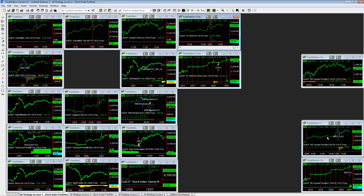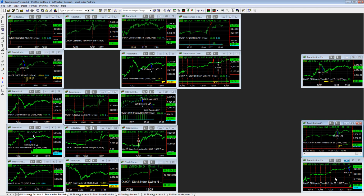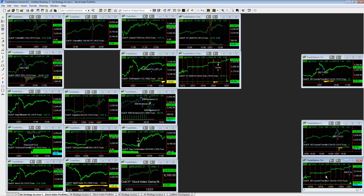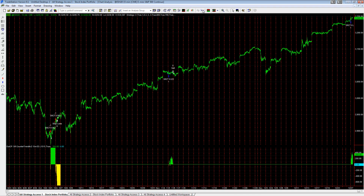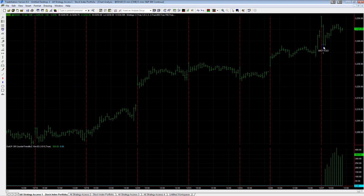SR counter trend 2 V2 1M ES. It is long today, plus 25. And plus 25 on the 5-minute version and plus 350 on the 15-minute version. It got in a little later at a lower price. We have that diversity. You get that diversity when you have different time frames. So it got in near the low, catching the bounce.